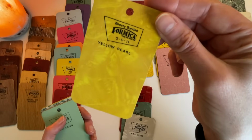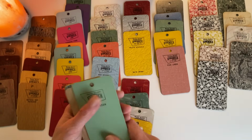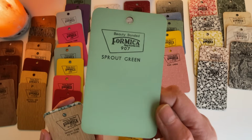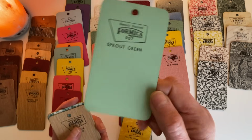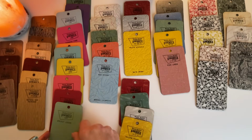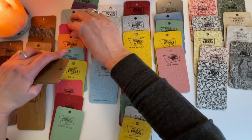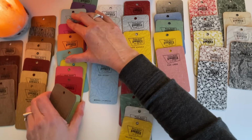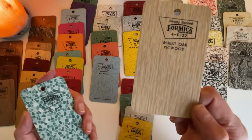Do you guys remember people having these sprout green? I love that. Just a plain green countertop. I might enjoy that. I'm sort of like the opposite of white everywhere. I have color everywhere. Wheat oak pickwood.